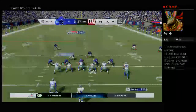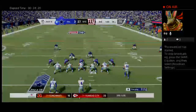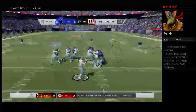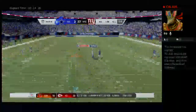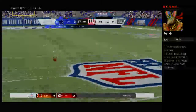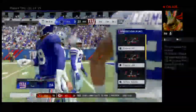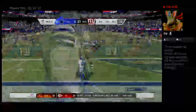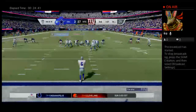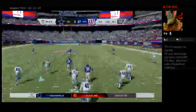This offense in desperate need of a conversion as they come up on 3rd down. Play action now, Prescott, and that is incomplete. And we're into the 2nd half now, and this is an offense that continues to struggle to sustain a drive. Looks like they're just totally out of sync, whether they're running the ball or passing the ball like we saw there. I don't know, the rhythm seems off.